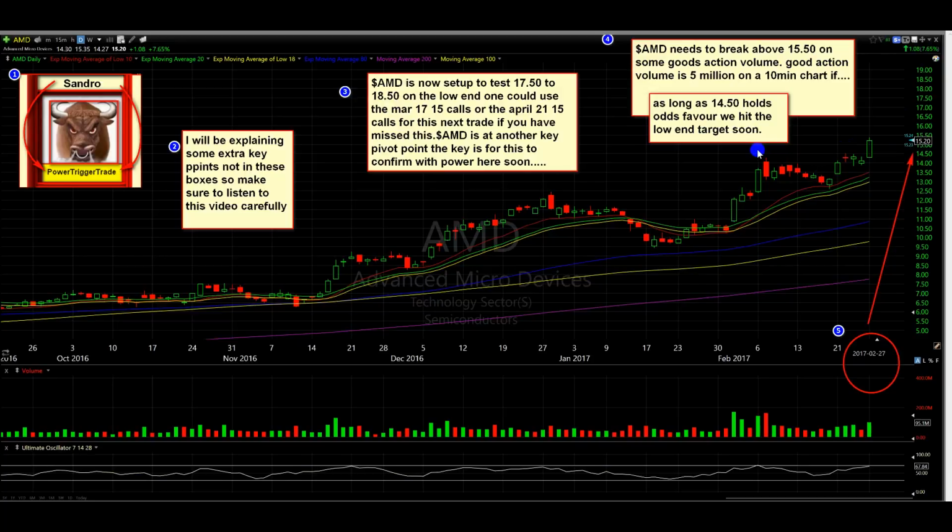AMD needs to break above 1550 though on some good action volume. Good action volume is 5 million on a 10-minute chart. Now, people, I want to make this point before I go on. As long as this holds above 1450, odds favor we hit the lower end targets soon, meaning that we hit 1750. Or the lowest end target would be the 16, but I honestly think if we can confirm this properly, we're going to hit the 1750 on the low end.